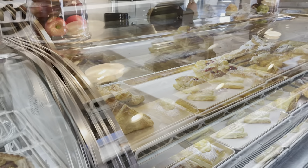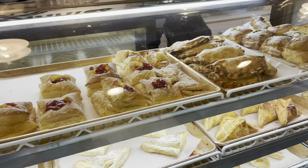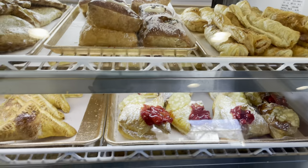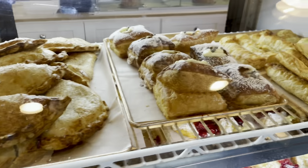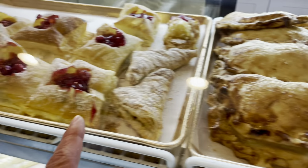Which one do you guys think you want? There's some like... Which one do you guys think you'll like? That one. I like that one. I don't know. I think I want this one. I'm not too sure. But that one looks really, really good.